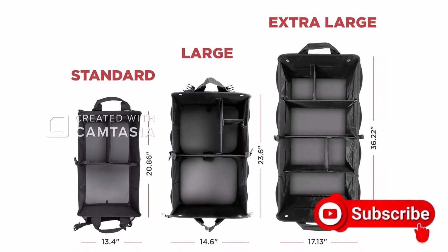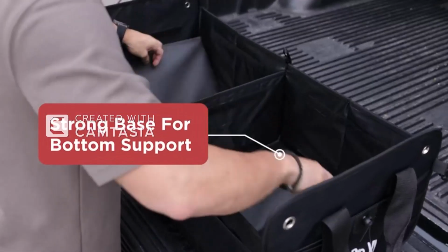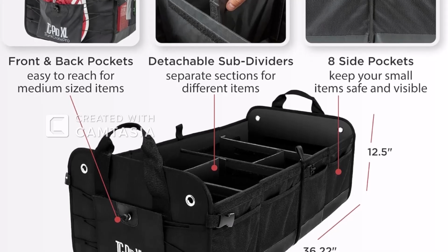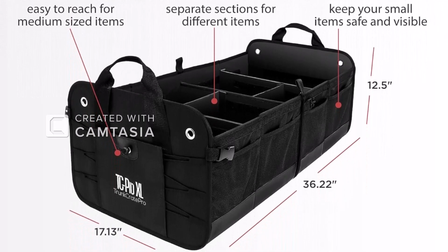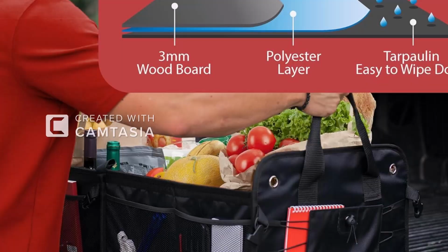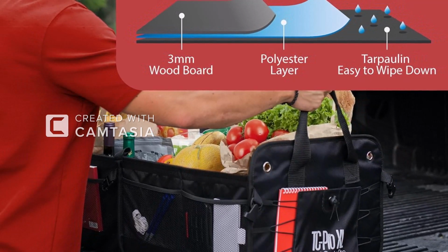Designed for heavy use, the organizer features water-resistant, abrasion-resistant fabric and reinforced stitching, making it both tough and easy to clean. Stay organized effortlessly. Its innovative design includes multiple compartments, subdividers, and rigid base plates, ensuring your items stay in place. Lightweight yet sturdy, it's collapsible for convenient storage. Declutter your ride with confidence and style. Perfect for car enthusiasts or as a thoughtful gift for loved ones.